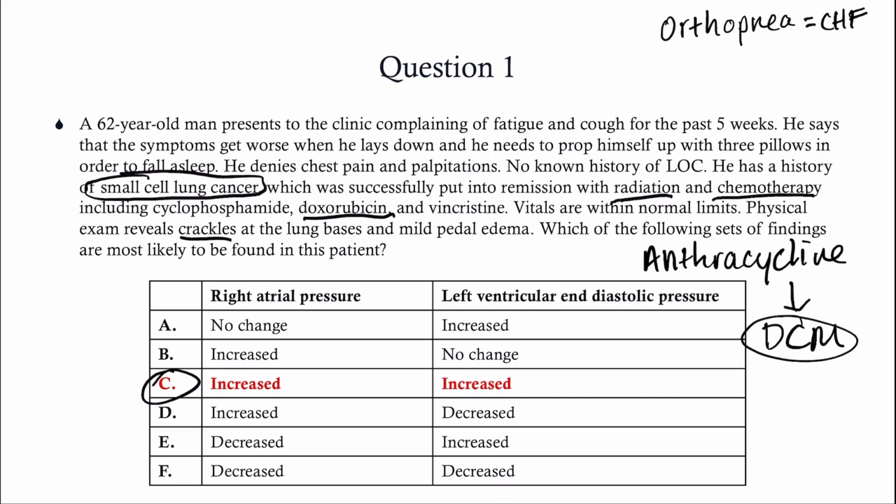That'll be transmitted to the right heart, which then gets transmitted to the peripheral circulation. That's what's causing the mild pedal edema. So they're increased with both.